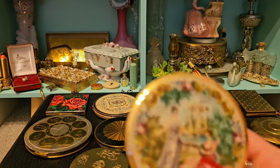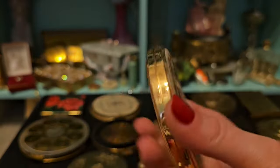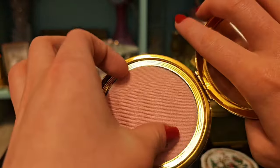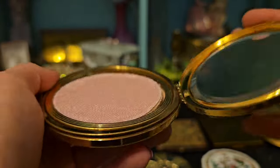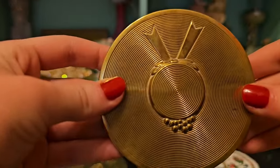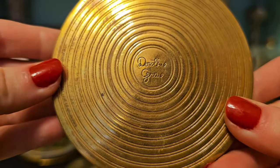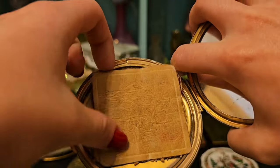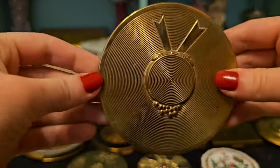Okay. Another fabric one. She looks like she's confronting her about something. It's very shiny. I just blinded y'all. Beveled mirror, that's nice. By the way, a beveled mirror means like this slant here. This makes it look fancier and prettier. This one, all the compact girlies know her. Dorothy Gray. This is not the original puff, I don't think, because why would it be square? She's lived a life as she deserved. She's had fun.